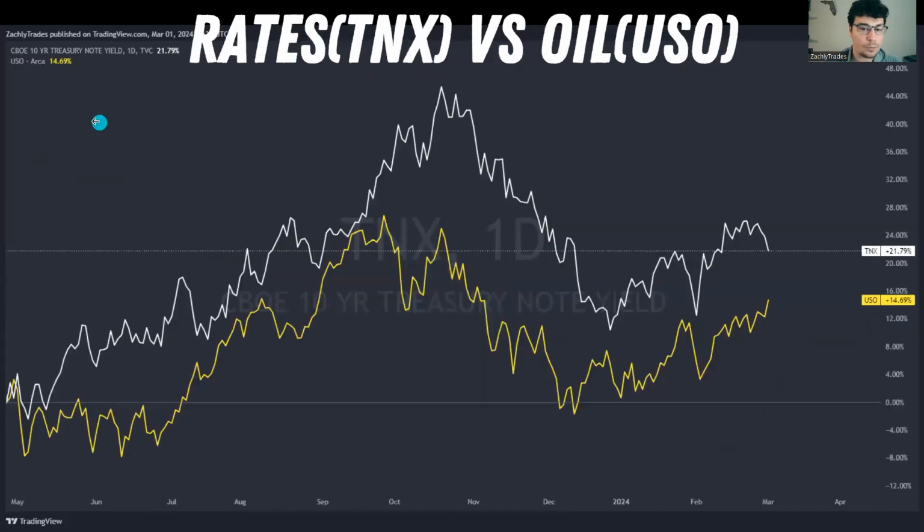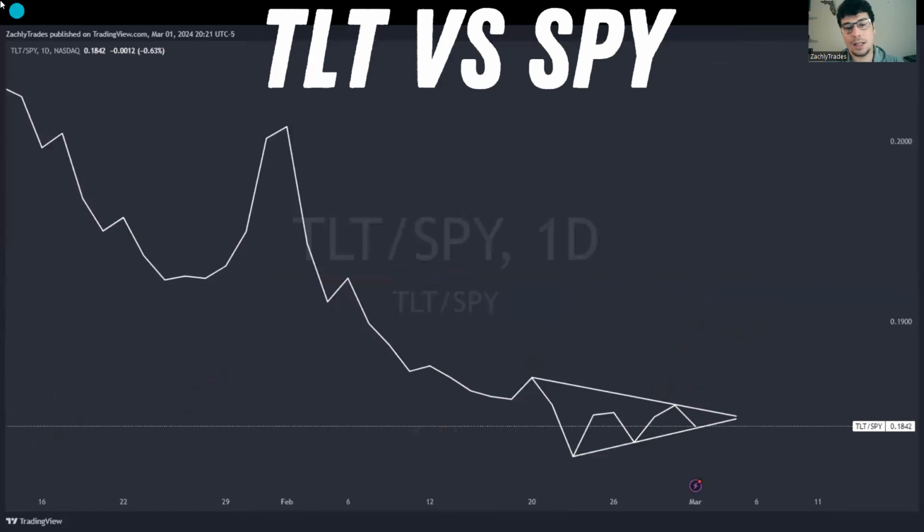And then we'll go over the relationship between yields and oil, which, if you didn't know, typically move together. And right now they're diverging. And we'll go over what that means. Typically one of them is lying in these cases, and we'll see which one is going to be lying. And then we'll take a look at bonds versus stocks, TLT versus SPY, and look at this ratio chart here. And just try to find some other ways. Maybe we can get some clues and try to somehow gain an edge in this market.